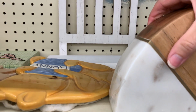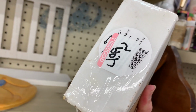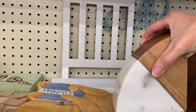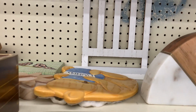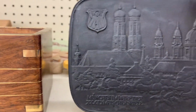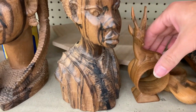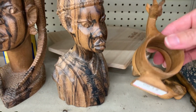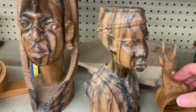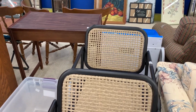Here is yet another Threshold brand decor item that caught my eye right away. I recognize this because I have actually seen this in store. I believe earlier this year I saw that priced at $4.99, which is definitely a good buy considering the price you would pay in store. And I thought these little wooden sculptures were kind of neat. I thought that would add some visual interest to bookshelves or floating shelves.